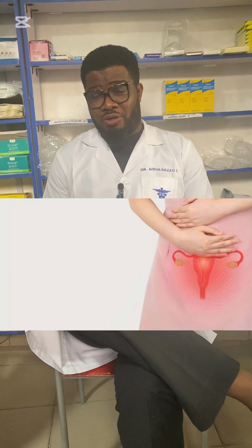Major symptoms of ectopic pregnancy, which I usually call the red flags, are vaginal bleeding and lower abdominal pain, in a situation where it is ruptured and this rupture is not minimal. It could result in peritoneal irritation where patients could start vomiting, have severe abdominal pain, and shoulder pain. Sometimes they could have pain at the back. Lower back pain too could also be one of the major symptoms you see when there's a ruptured ectopic pregnancy.